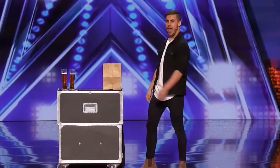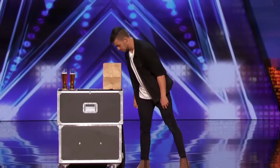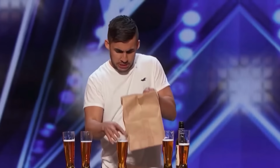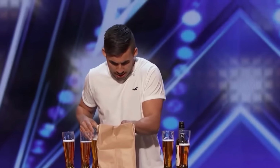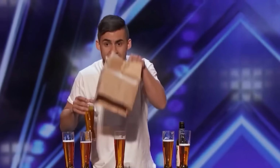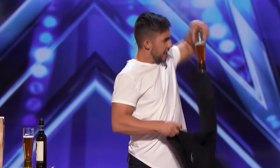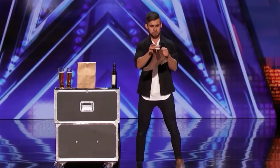And just when you think that's impressive enough, he repeats the process and pulls out another beer-filled glass from the same seemingly empty bag. To add more flair to the magic, the magician takes out a small beer bottle from the bag and, with a quick motion, transforms it into a regular-sized beer bottle. The magician continues to pull out several beer-filled glasses from the bag one after another, leaving the audience in awe. What makes it even more astonishing is that the magician then produces a beer-filled glass from his jacket sleeve and even from his shoe.